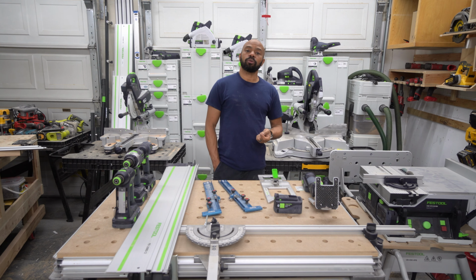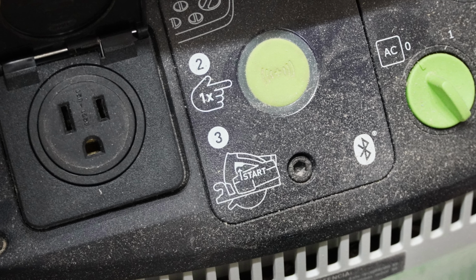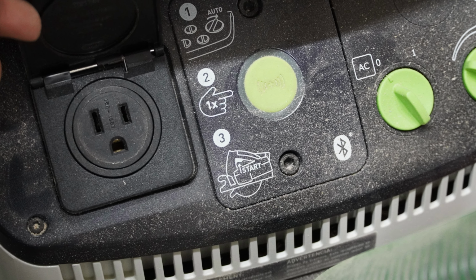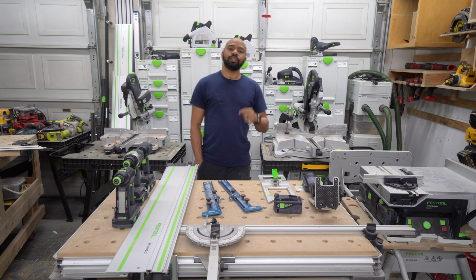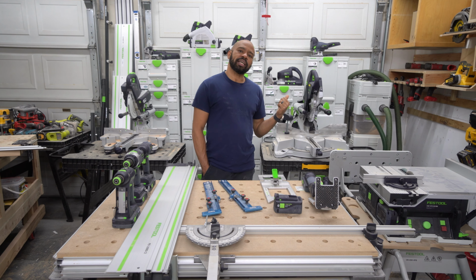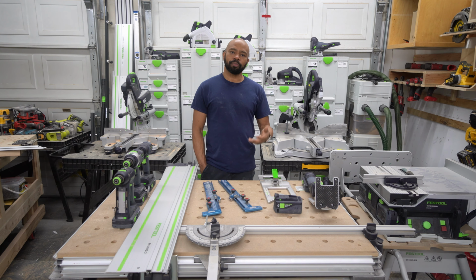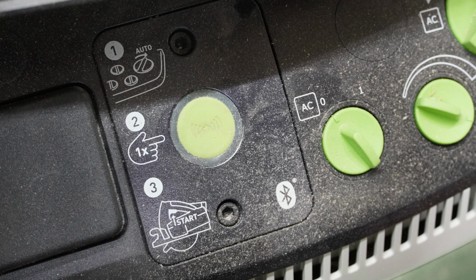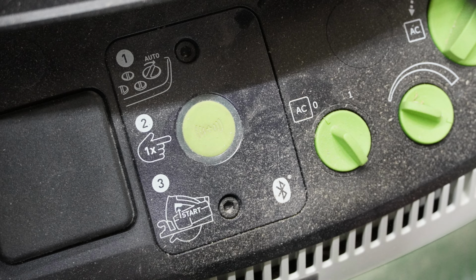And they also have the feature where you can plug a power cord into your dust extractor to get power that way. The CT48 that I have here in the shop has an upgrade module that you can purchase. It's an added cost to add Bluetooth functionality to that device, so you're not left behind.